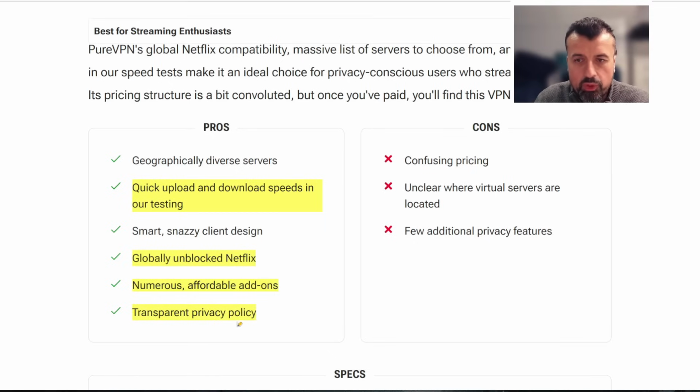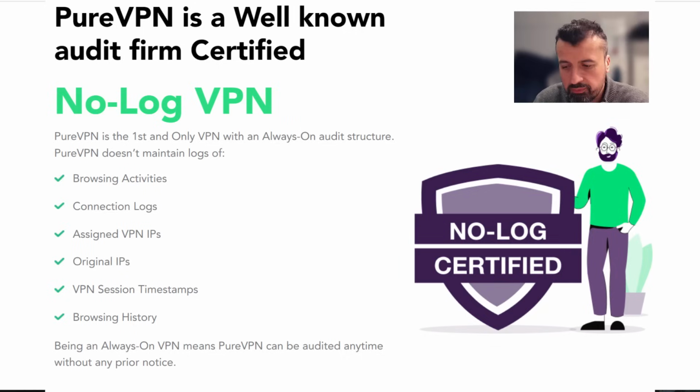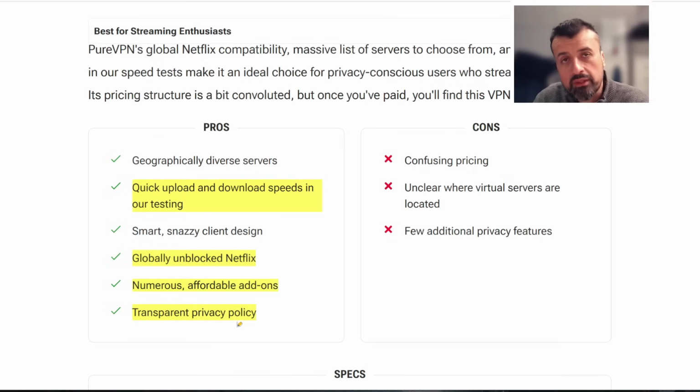Now, in terms of privacy, PureVPN was audited twice, once by KPMG and once by somebody else. But in both cases, PureVPN passed with flying colors. So if you are somebody concerned about your privacy, then you know your data is in safe hands. And when these guys say they have a zero logs policy, you know that statement can actually be backed up with true facts.